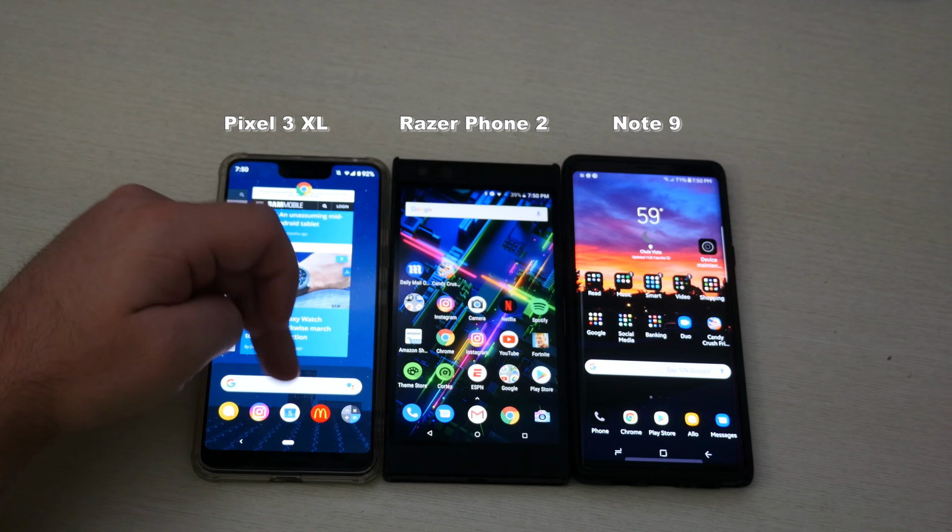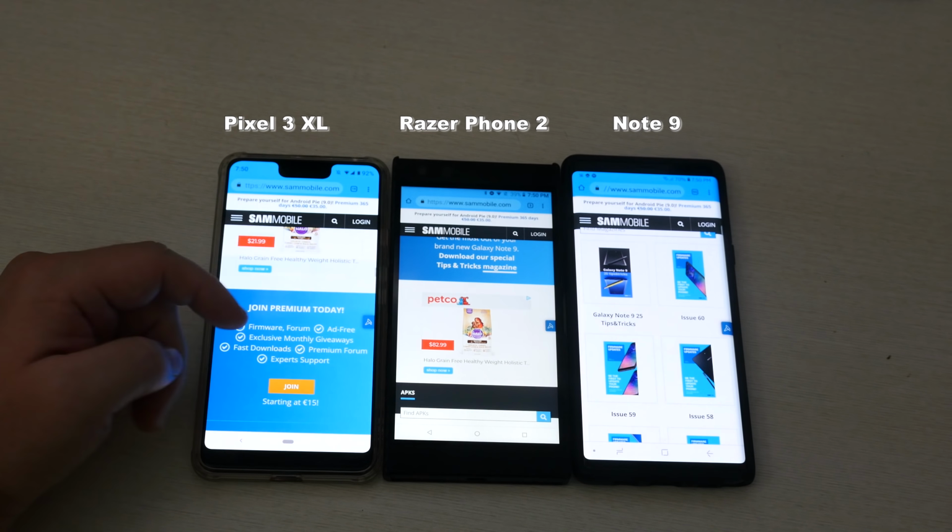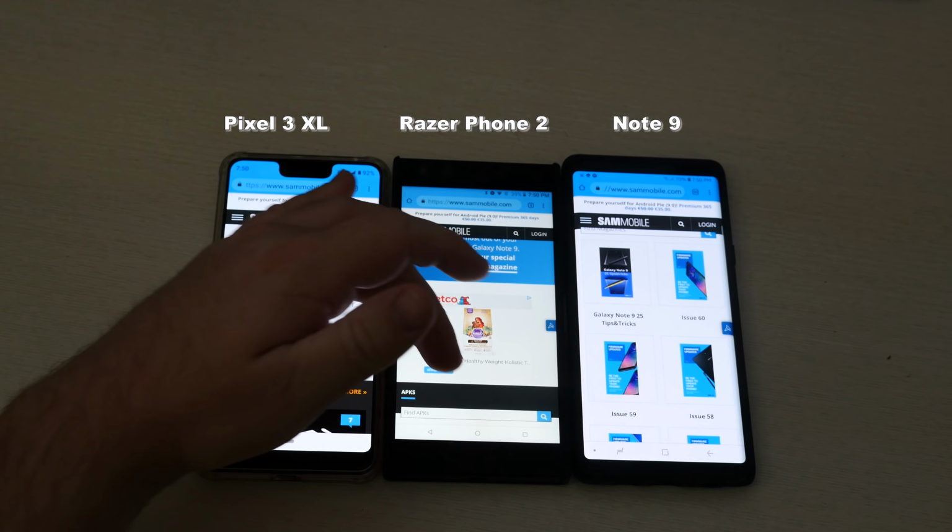If you play with a phone that's really, really smooth, have it be a Note 9 or a OnePlus 6 or a Pixel 3 or some other phone like that, those phones are just as smooth, and I honestly don't see much difference with those refresh rates between the phones.